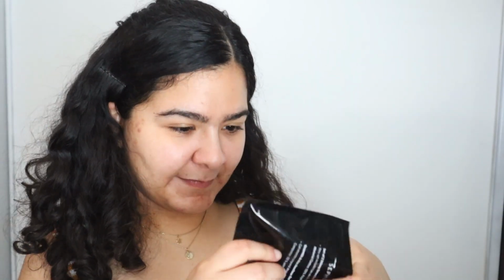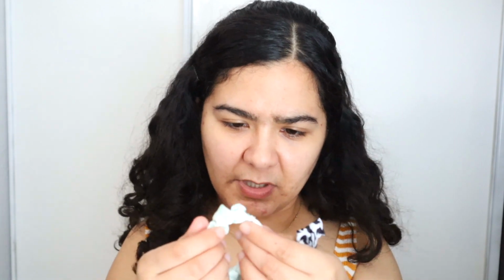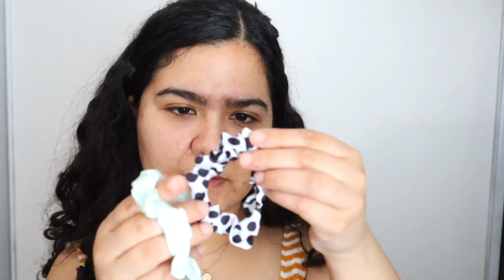What else? Oh, and the scrunchies. I'm so excited. And it comes with 2. Ooh, and they're soft too. That's nice. This green one and this black and white polka dot one. Okay, so I've been starting to like a lot more polka dot colors. Oh, as you can see, obviously polka dot. I don't know why. Not polka dot colors, like the polka dot style for some reason. I mean, they're scrunchies, so that's nice. And those 2, and it was free, so it was nice.